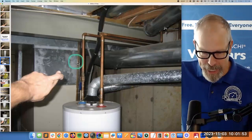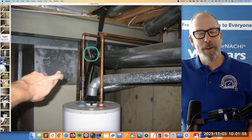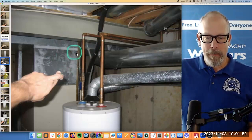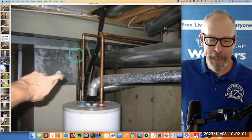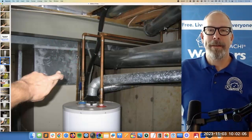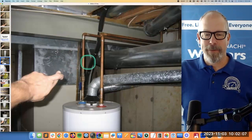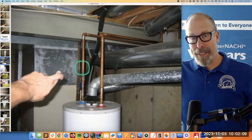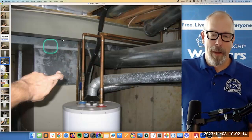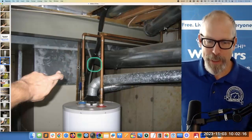This expansion tank, you're probably going to hear knocks in the water line. You may even see a discharge of a TPR valve. If you see those things, then yeah, you need to install this. Right? I'm going to put it as a defect that should be attended to and further evaluated by a plumber. We need an expansion tank here.